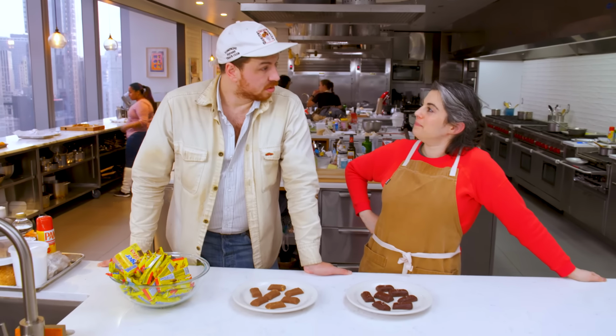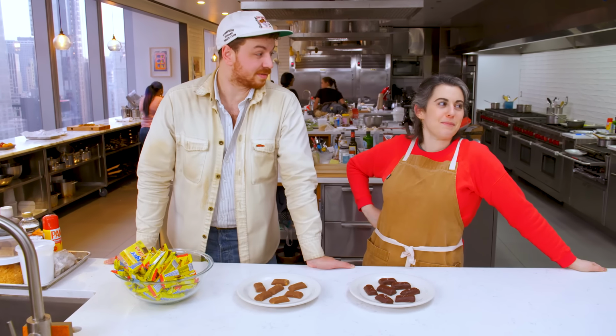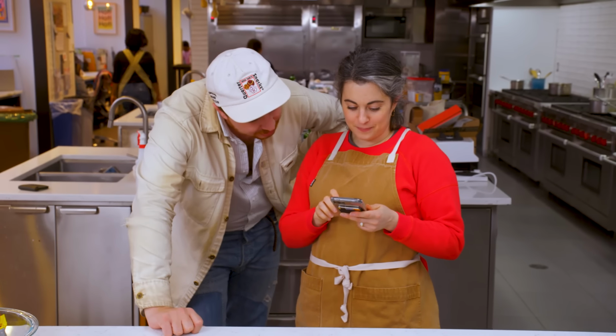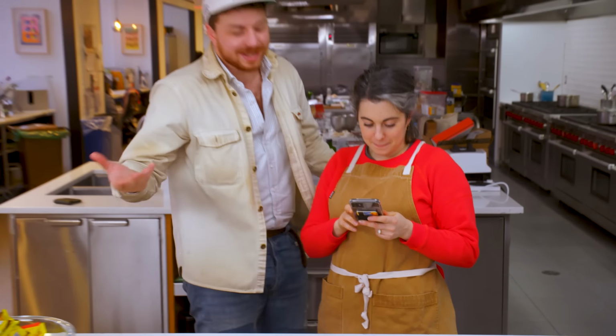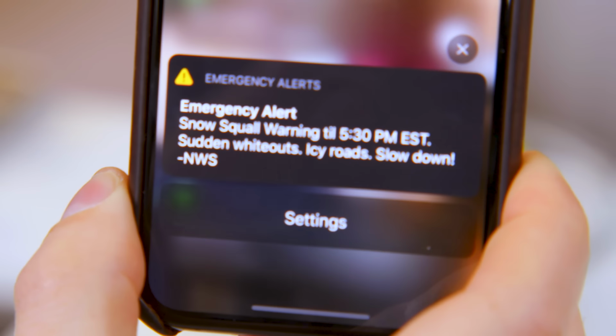Hear about the squall? Oh, yeah, I heard everyone's talking about the squall. I don't see it. It's supposed to be here in 3 minutes. Oh, warning, till 5:30 p.m. You skipped the best part, though. Sudden whiteouts, icy roads. Wait, view. Slow down.